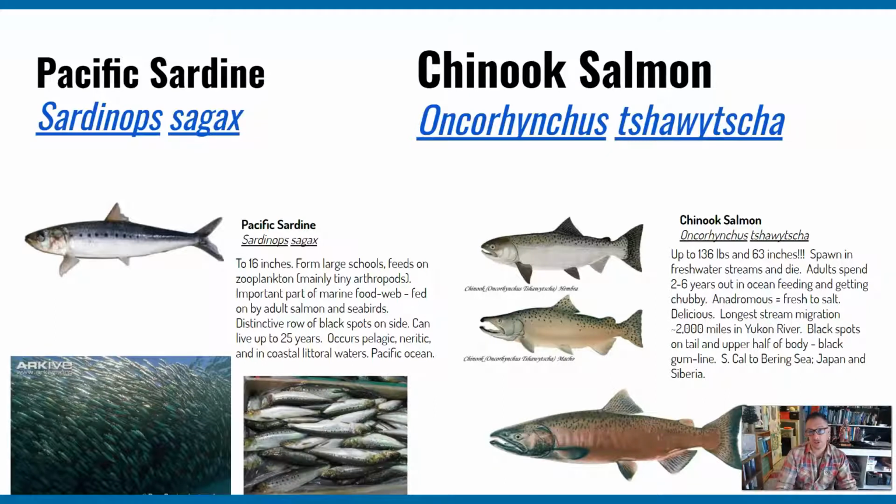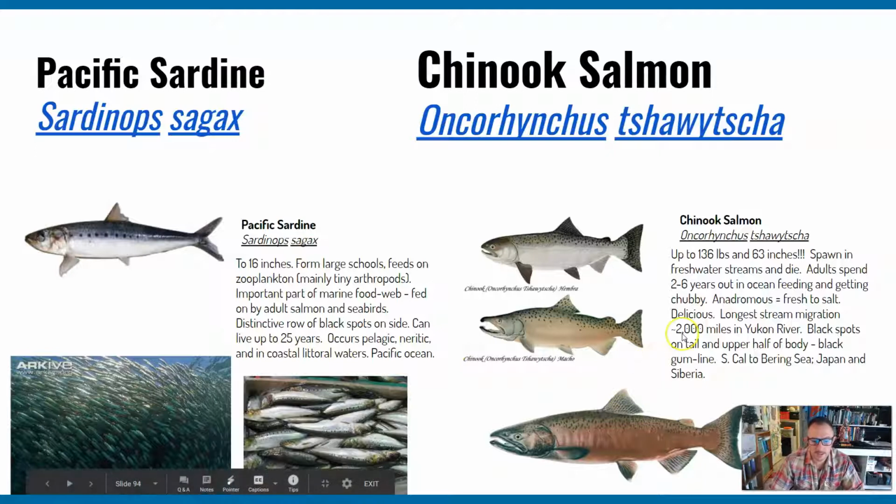Of course, they're delicious to eat. This species in particular is one that is definitely favored. And the longest stream migration, wow, 2,000 miles on the Yukon River. The Yukon River empties into the ocean in Alaska, but it flows all the way through Alaska and into Canada. It's a huge river system. Of course, these guys have black spots all over the upper back and body. They have black gums, which is another distinguishing characteristic on these.